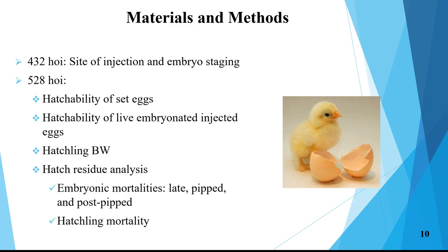At 522 hours of incubation, hatchability of set eggs, hatchability of live embryonated injected eggs, hatchling body weight, and hatch residue analysis were analyzed. Hatch residue analysis consisted of embryonic mortalities, which include late, pipped, and post-pipped, and hatchling mortality.